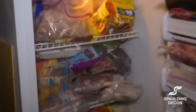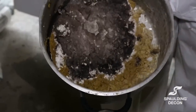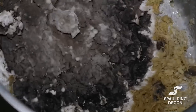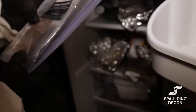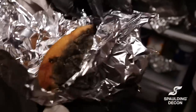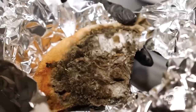Wow. 2016. Oh my gosh. There's some rice in there. I don't know what it is. Open it up. Oh, God. Strawberries. Strawberries? That's what it was? Ooh, salami. Yeah. Oh, good.